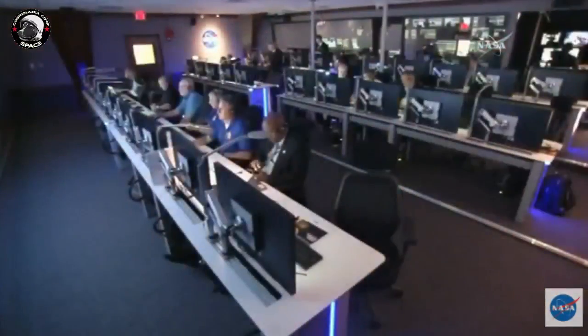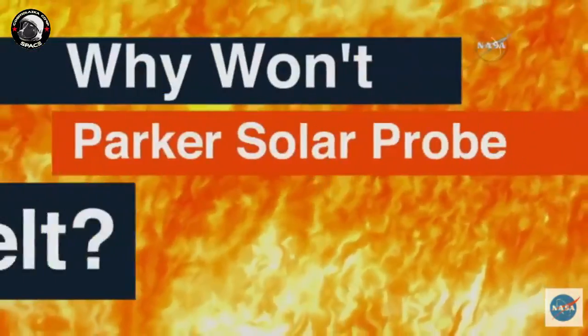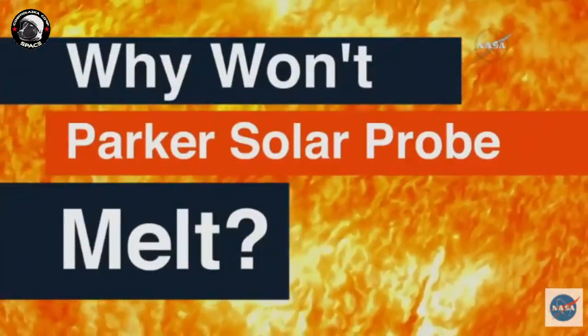It's taken us 60 years to get through technological advances that will get us ready to launch Parker Solar Probe to the sun, as you saw a little bit earlier. And here's why it won't melt as it flies through the sun's corona. NASA's Parker Solar Probe is a mission to explore the sun. How can it do that? Why won't the spacecraft melt? Excellent questions.